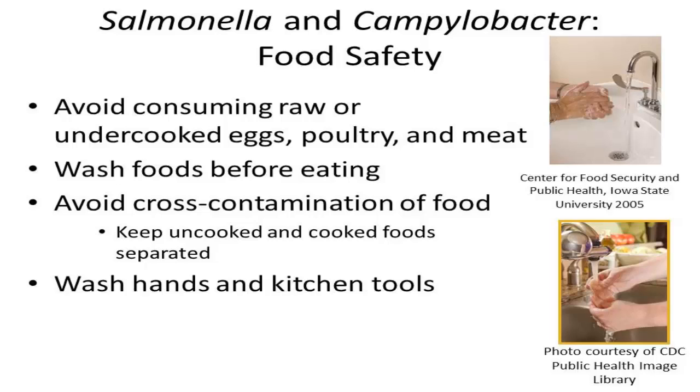Employing good food safety practices is essential to decrease the risk of human infection with both Salmonella and Campylobacter. Practices to reduce the risk of foodborne disease include avoiding consuming raw or undercooked eggs, poultry, and other meats, as well as avoiding the consumption of raw dairy products. Another food safety best practice includes keeping uncooked meat separate from produce, as well as cooked and ready-to-eat foods to avoid cross-contamination of foods. Good hand washing practices should be performed both before and throughout food preparation to reduce contamination through handling.